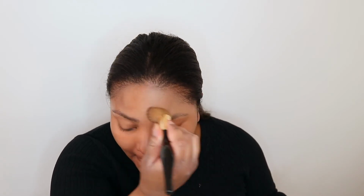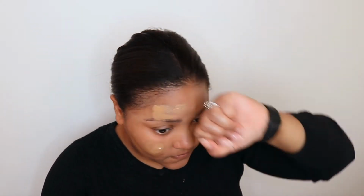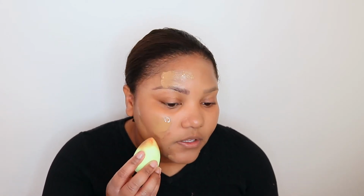Okay, so that's half my face. And for the other half, I'll be using a beauty blender. I'm going to take a little bit more foundation. So you have to use quite a bit. It comes with 1.08 fluid ounces, which is basically 1 ounce. I'm going to take one more pump to complete this half of my face and begin blending it out with that beauty blender.